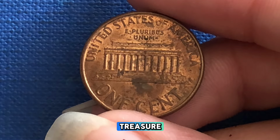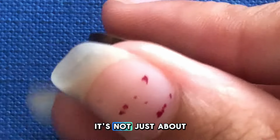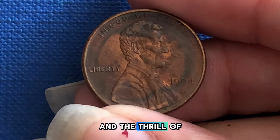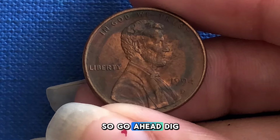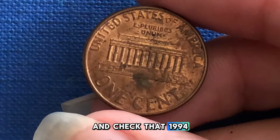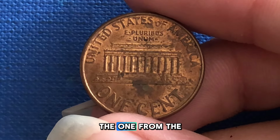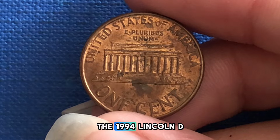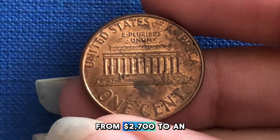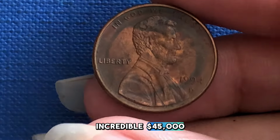The kind of hidden treasure that reminds us why coin collecting is so exciting. It's not just about old metal, it's about stories, rarity, and the thrill of the hunt. So go ahead. Dig through that drawer, open that old set, and check that 1994 penny one more time. Because the right coin, the one from the proof set, the 1994 Lincoln D penny in brilliant condition, could be worth anywhere from $2,700 to an incredible $45,000.